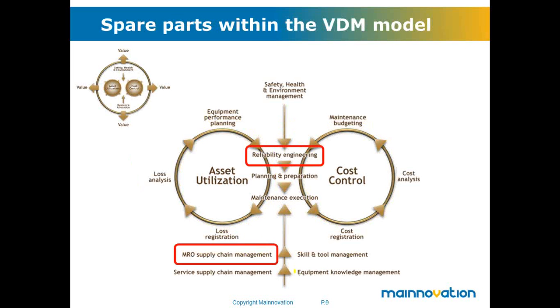If we look at the spare part management or MRO material management, we see that it is not only about the spares. It is mainly also about reliability engineering, because it starts with setting up the right preventive maintenance schedules. So MRO material management is not only a logistic process, but mainly a maintenance and reliability process. Knowledge and experience in maintenance management is therefore key in optimizing your spare part level. In particular, it's reliability engineering and also planning and preparation related to MRO supply chain management. These relations need to be implemented and monitored from an overall process overview to ensure continuous improvement.